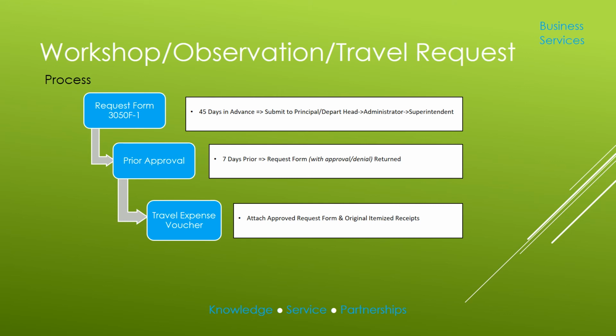Use request form 3050F-1. Submit first to your principal or department head, then to the administrator, and finally to the superintendent. At least 7 days prior, request form with approval or denial will be returned. Once travel is complete, submit a travel expense voucher for any expenses to be reimbursed. Attach the requested form 3050F-1 and original itemized receipts and submit to accounts payable.